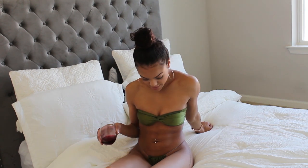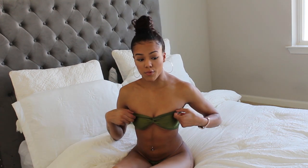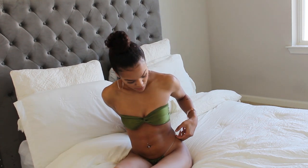Okay, so I did want to show you guys one of the strap around bikinis without the middle part, the third piece. So this one, like I said, you can just tie it in the back, but if you wanted the bow in the front, the straps are long enough to create that look. This is the green rose strap around bikini. This one is actually one of my favorites just because I really like the color. I love the material as well. It's really, really comfortable.